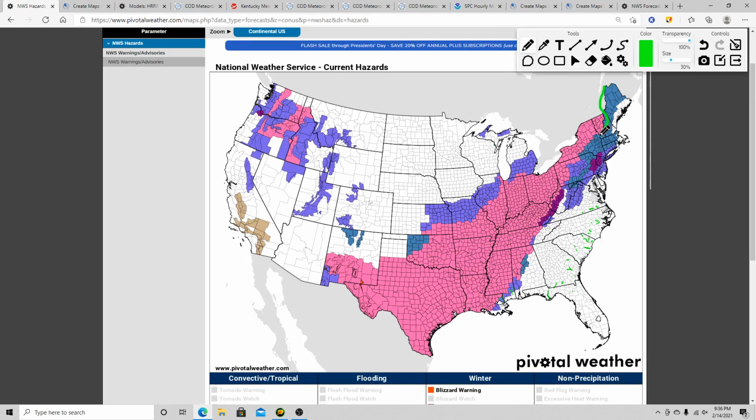Meanwhile, areas in blue right up here, those are winter storm watches. Some of these areas will either get upgraded to a winter weather advisory, winter storm warning, or maybe an ice storm warning. There could be some ice issues across those regions as well. Pretty crazy to think about. I mean, just a crazy map that we've got going on here.